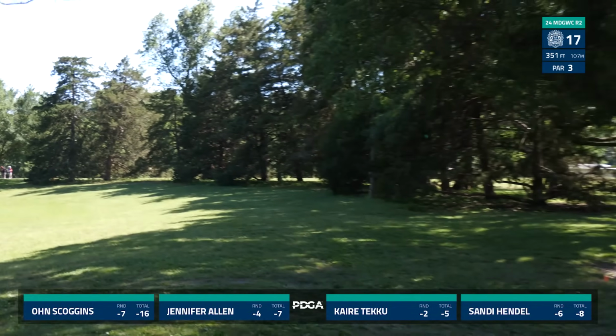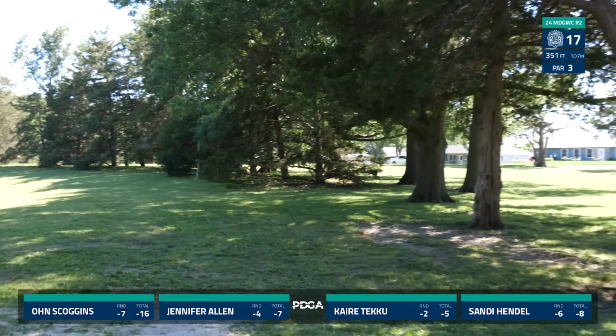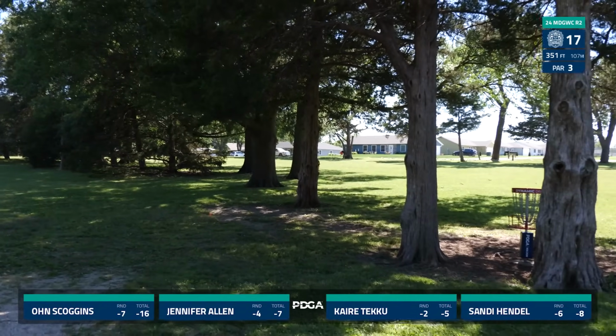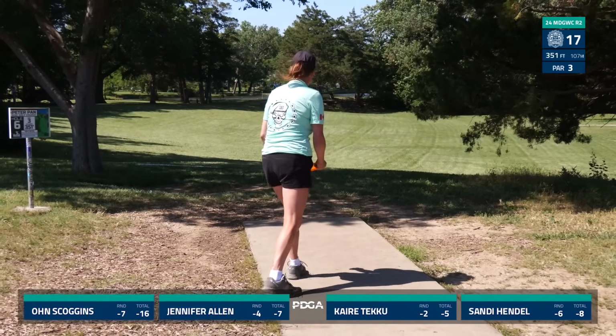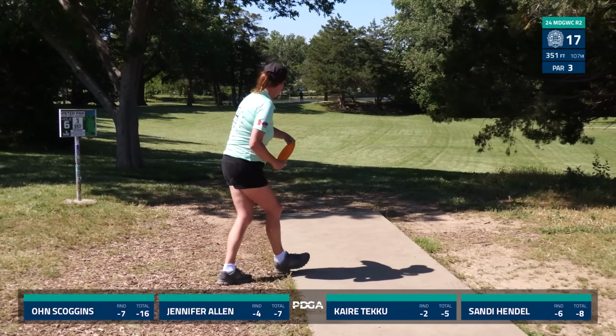Lifts Ohn's up and places it on a cute little branch up there. Just sits there on the branch. Coming in on a hyzer. That's hard to do. She should get bonus points for that.